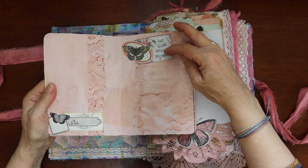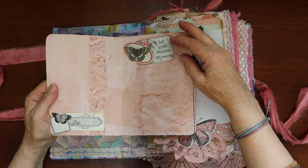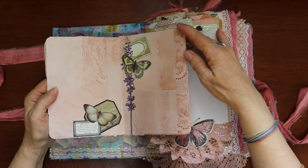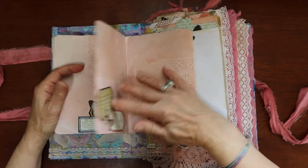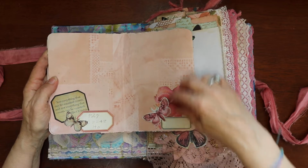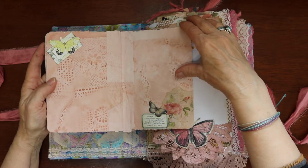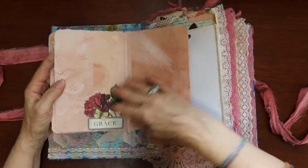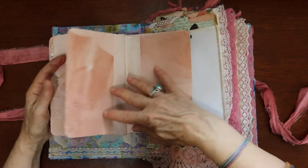These labels here are from Scrapbooking with Me. I believe this is a Tracy Fox label. I've done some fussy cutting. This is My Porch Prince, Artemis paper. The paper in this journal has been avocado dyed.